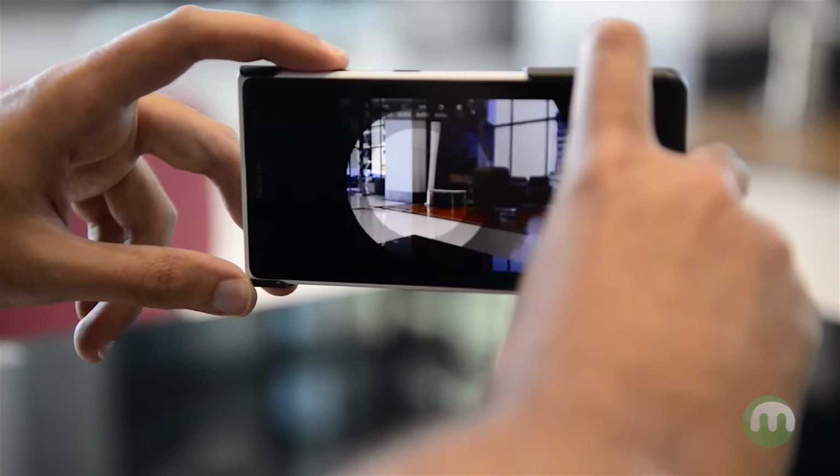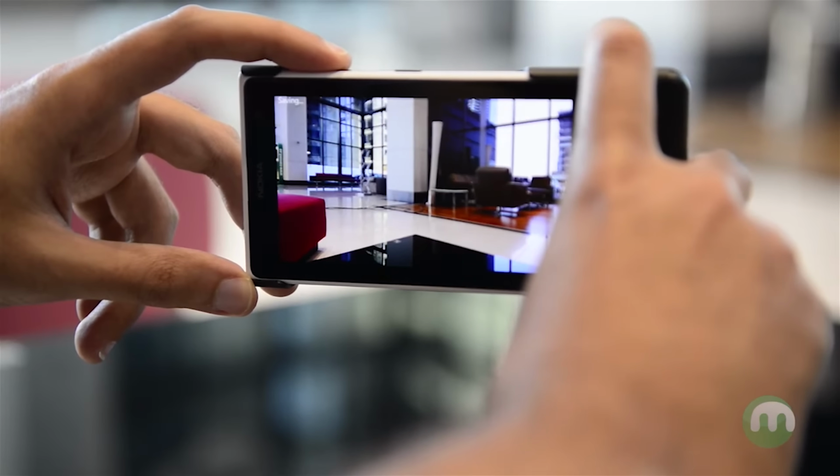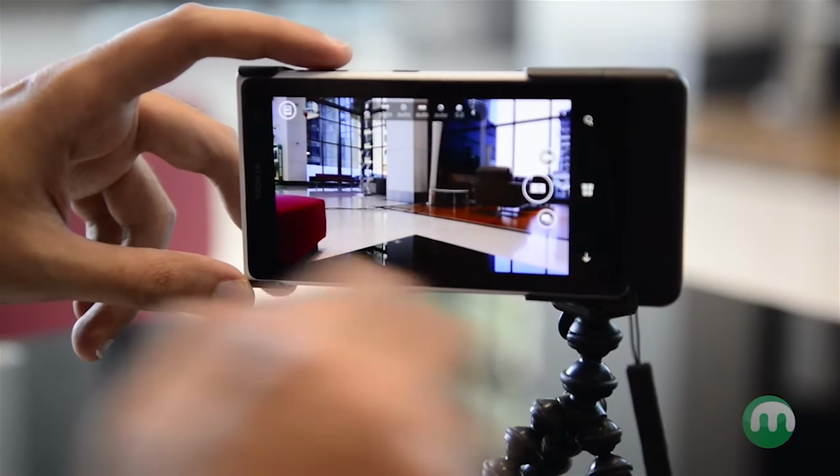Of course, it's not all rainbows and roses, and there were some real issues with the 1020's camera system, as well as some issues with the device as a whole. So here they are. The phone was slow to capture images, taking between 3 and 5 seconds per image captured. Even the 808 was much faster than that.